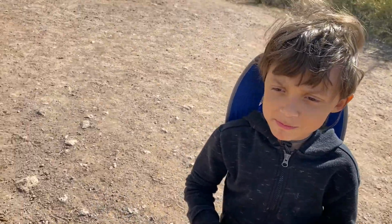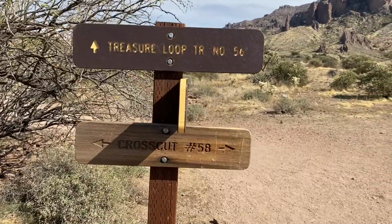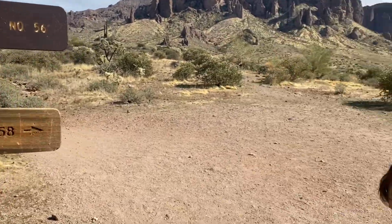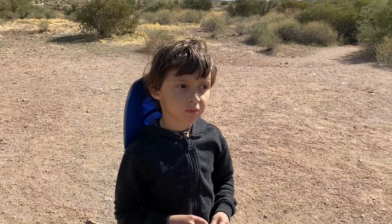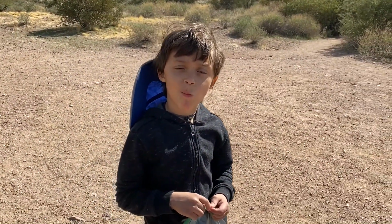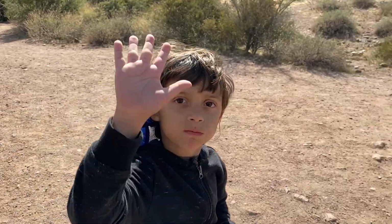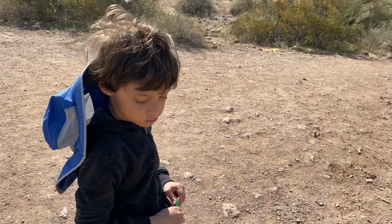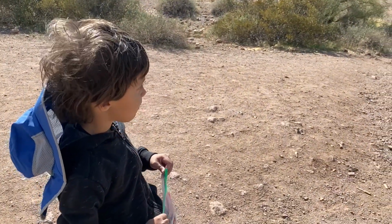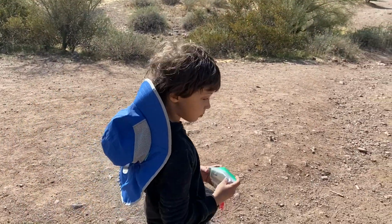All right, so we just stopped here to figure out where we're going. Consulted the map, and now he is eating more Red Vines. So this is officially break number 5. We're heading on back to the parking lot here, about another half mile or so, and we'll be wrapping things up for the day.